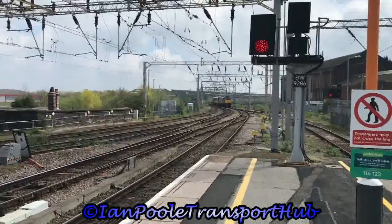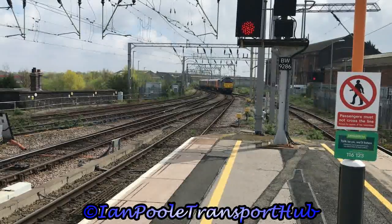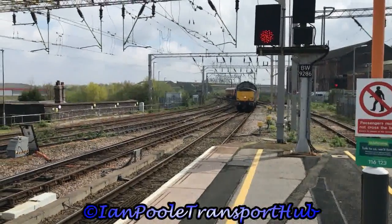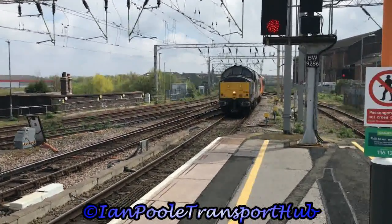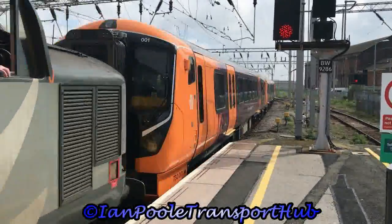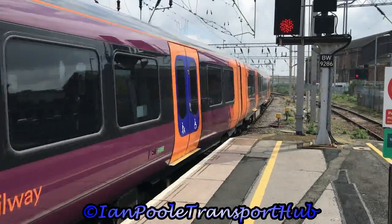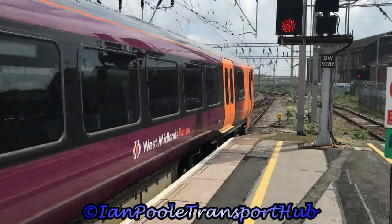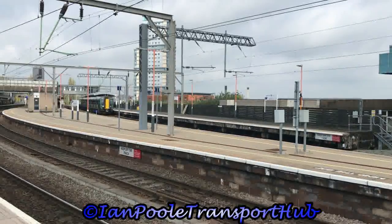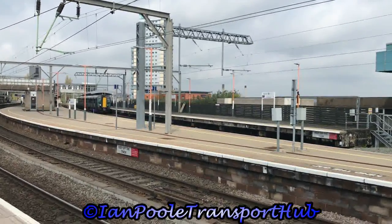A little something different now for Wolverhampton as 37884 drags 730001, working 5Q66 from Loughborough Brush to Oxley Car MD. Over on the far side sees the departure of 350118, working the 1206 West Midlands Railway service from Crewe to Birmingham New Street.